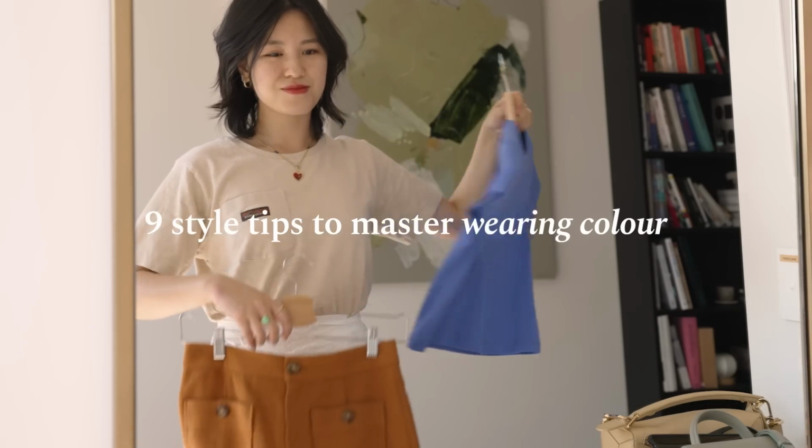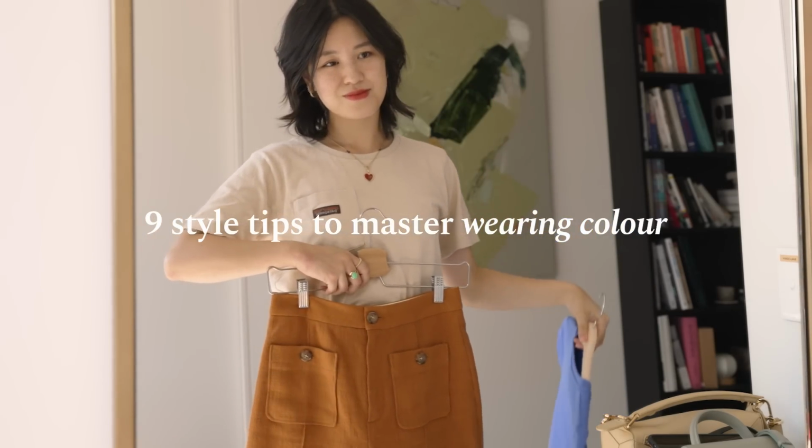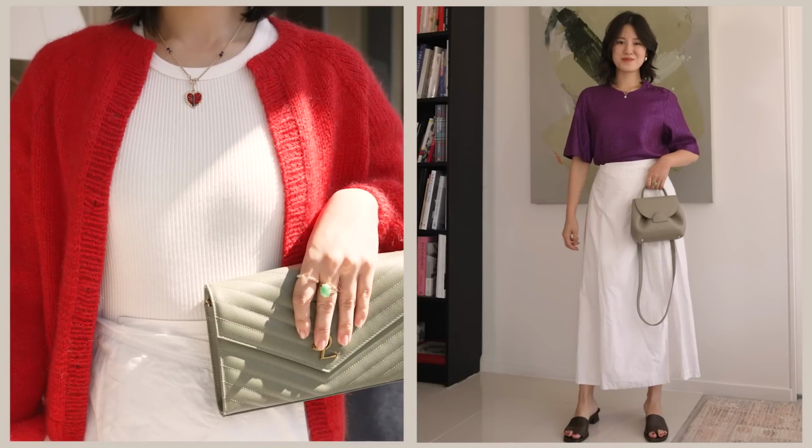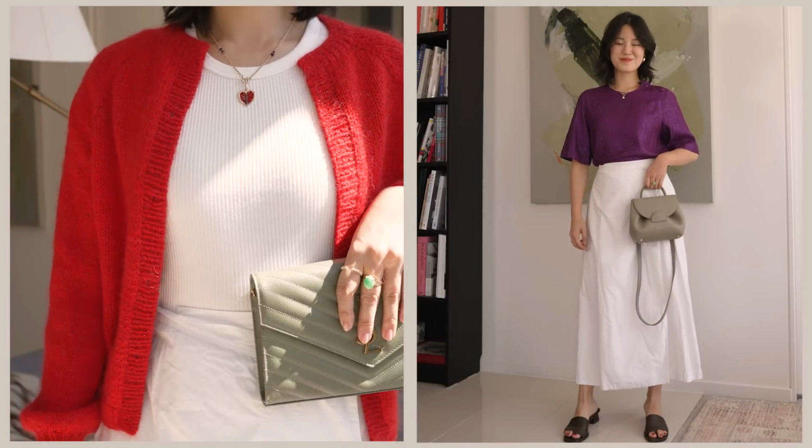Here are 9 style tips to help you wear more color in your everyday outfits. No matter if your style is very neutral and you just want to broaden your neutral palette, or whether your style is very vibrant and colorful, these 9 style tips will make it easier for you to approach color for your everyday outfits.